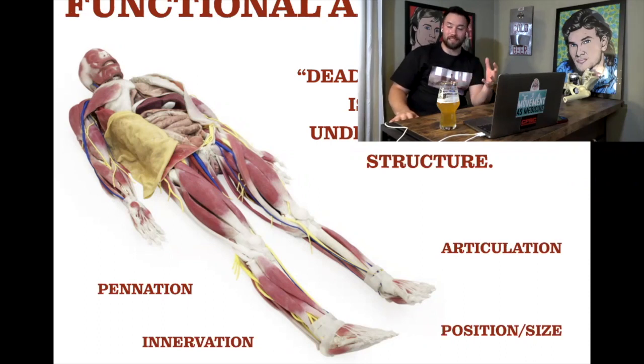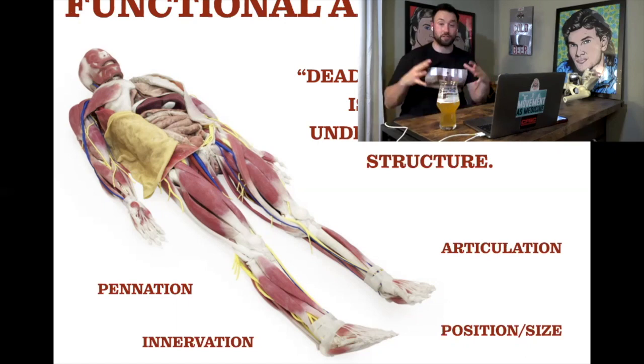But that body is dead and flat and not innervated, not affected by gravity the way a standing, living, healthy body is, right? So basic dead person anatomy is great for learning innervation, articulations, positions and sizes of muscles, the pronation and angle of certain tissues. You don't realize sometimes until you see a body on a table, like, oh my God, look how that glute actually attaches to my hip.